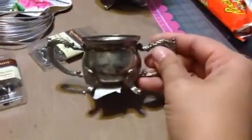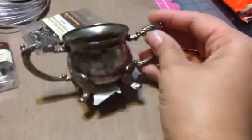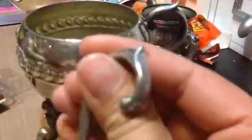Again, I've been loving these silver-plated creamers, and I'm going to make pin cushions. I've gotten a lot of them. And I never really see them, and then all of a sudden now I'm seeing a bunch of them. I got this one, and the handle fell off, so I'm going to have one of Bee's friends solder it back on. Then I got this really pretty one.